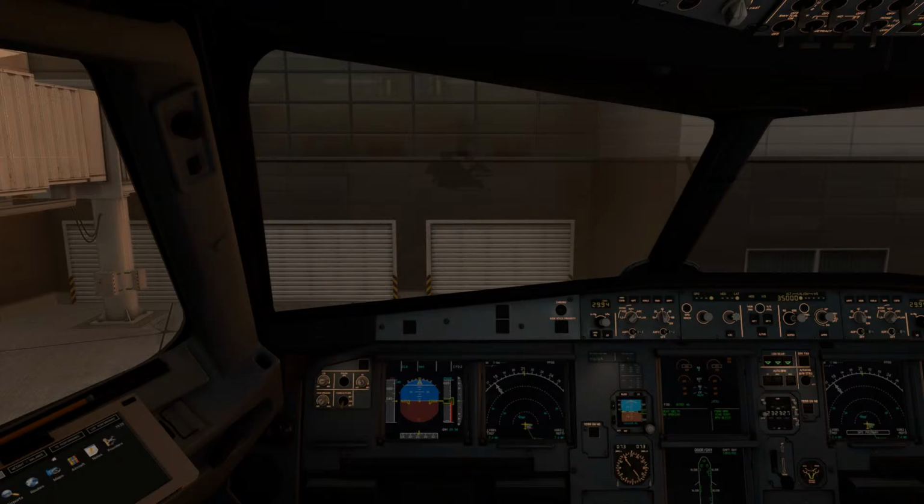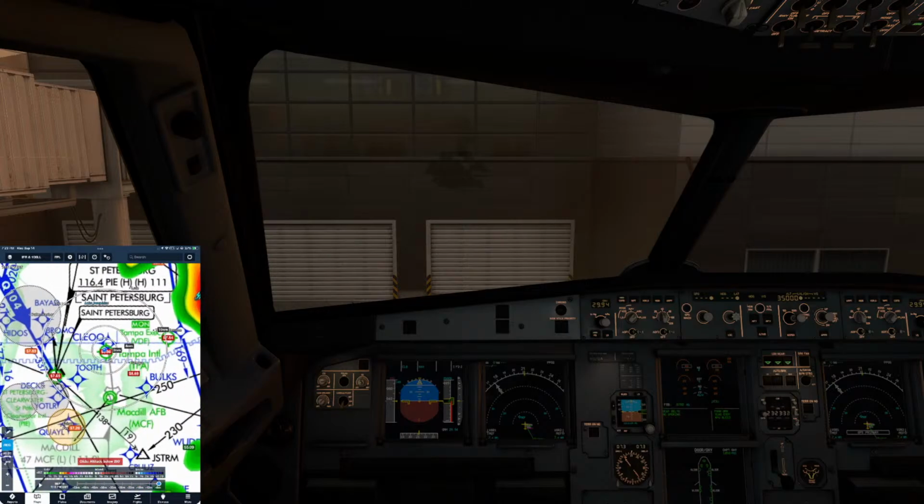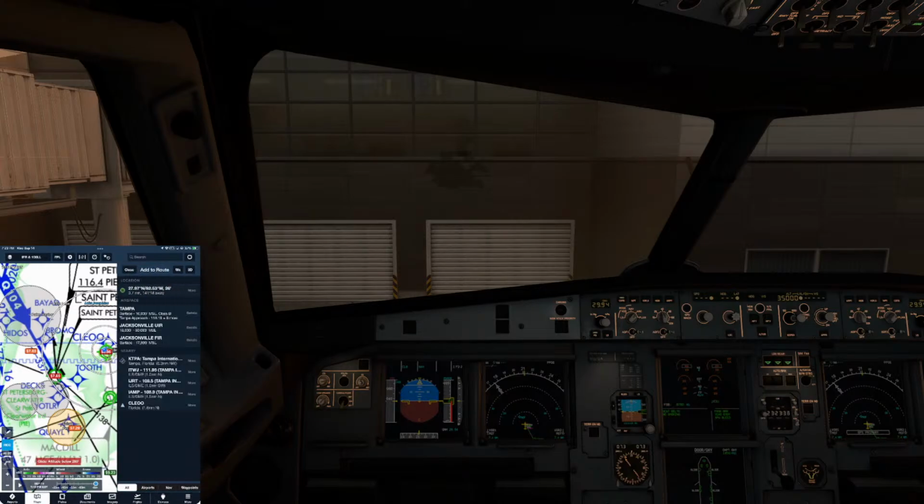Anyway, all right, we're going to jump on, and it actually tracks where we are. So here on the iPad, you actually see it's saying we're at Tampa. How cool is that? I'm actually using ForeFlight. That's the beauty of X-Plane, it just makes that so easy. All right, so we're going to bring up the terminal here.